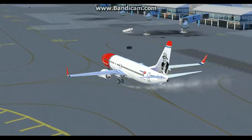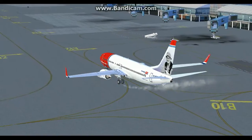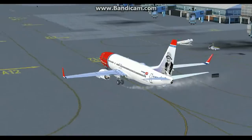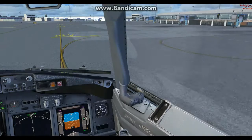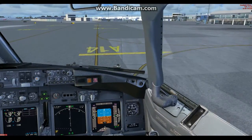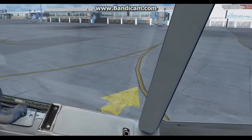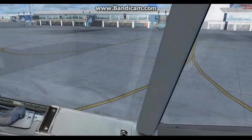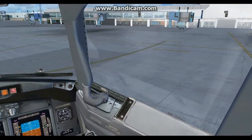I don't know why they are standing there, so I'm gonna go with a different gate. I'm gonna go with gate 15 instead. Or we can take 14. Here will be good. Check. Select the taxi light off. Nice and easy turn.